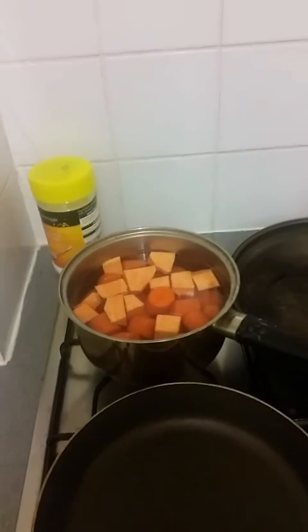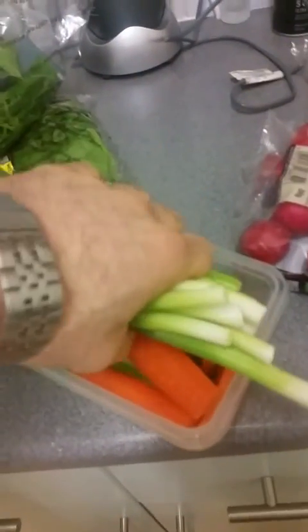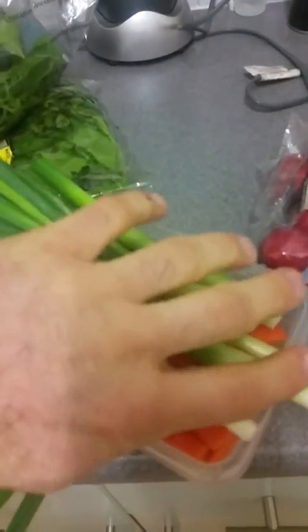So, soup's on, chicken's in, Sarladaise potatoes in, beetroot's in, snacks are done, celery, carrots and spring onions. Savoy cabbage is chilled along with the rice.